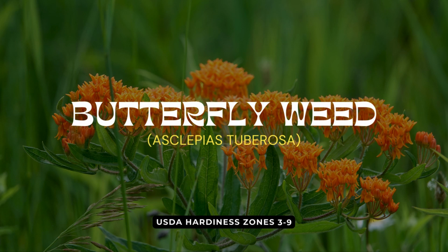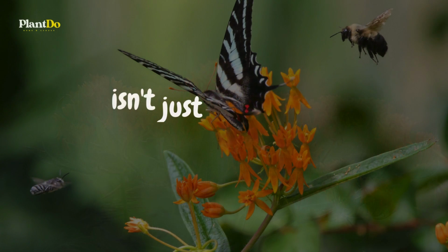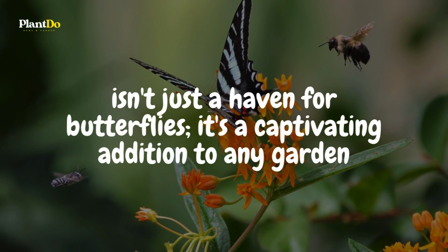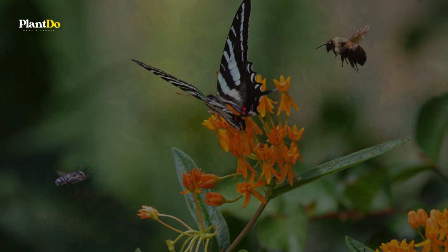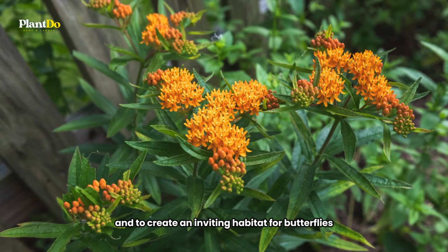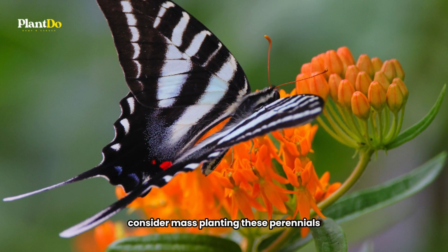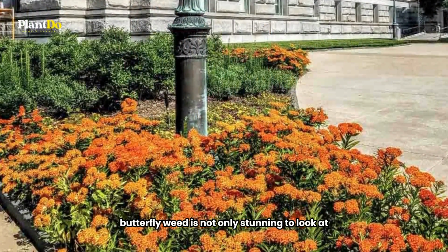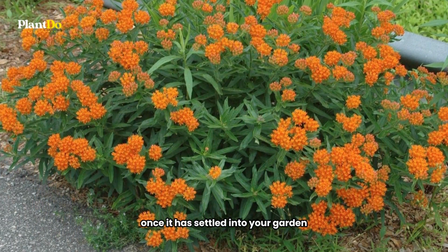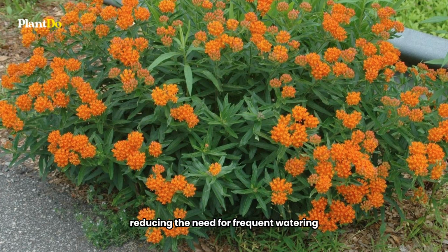The fifth plant in our Zone 7 gardening spotlight is butterfly weed, scientifically known as Asclepias tuberosa. This plant isn't just a haven for butterflies, it's a captivating addition to any garden with its vibrant blooms. To make a striking visual impact and to create an inviting habitat for butterflies, consider mass planting these perennials. Butterfly weed is not only stunning to look at, but is also drought tolerant, once it has settled into your garden, reducing the need for frequent watering.